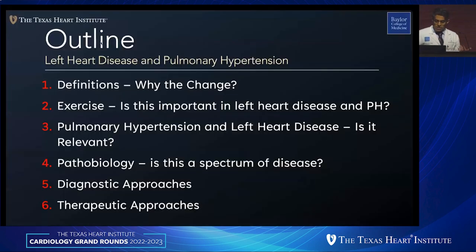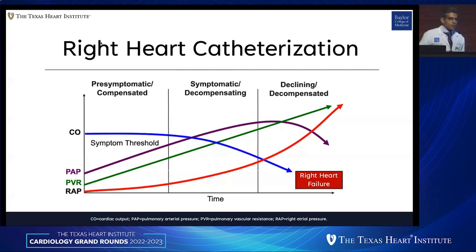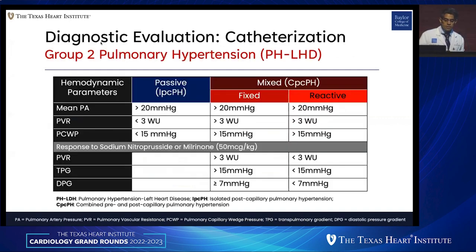So now we talked about why the definition has changed. The next thing that's important, something practical that we can talk about, is exercise. Is there an importance of exercise as well as provocative testing in left heart disease and pulmonary hypertension? This is a graph that I think most of you have probably seen if you've ever been part of a pulmonary hypertension or RV failure talk. And you can see here the importance of doing catheterization. As our RV starts failing, our pulmonary vascular resistance increases, cardiac output decreases, and our right atrial pressure increases.